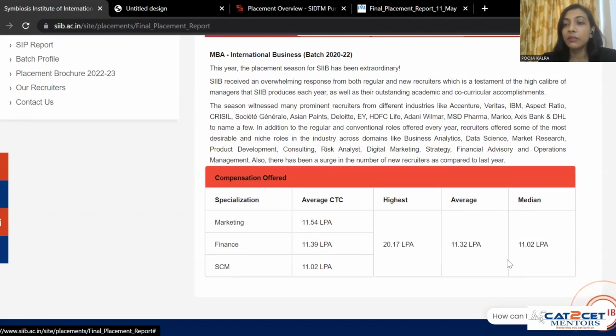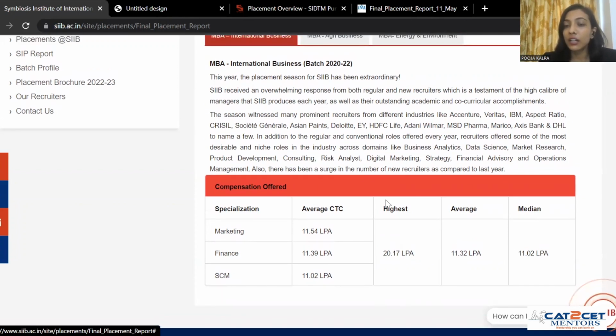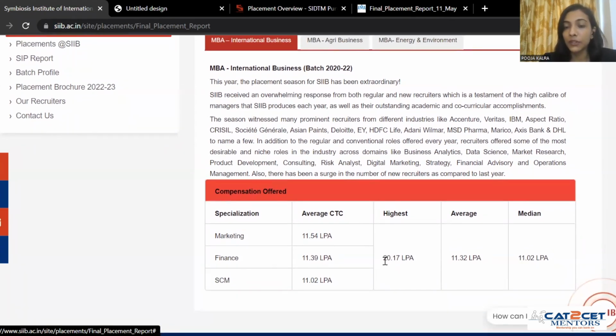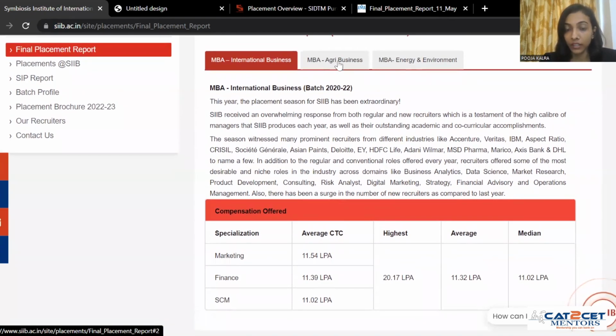So as far as the average and median packages are concerned, they are still okay. They are at par with the colleges that SIIB is in close competition with, be it Welingkar, be it SIDTM, or be it SCIT. But as far as the highest packages are concerned, it is actually quite low. So SIIB could have definitely done better in terms of the highest package that it was offering.